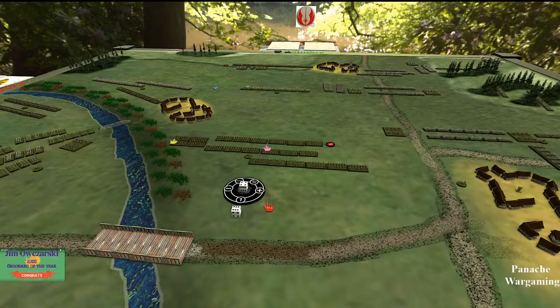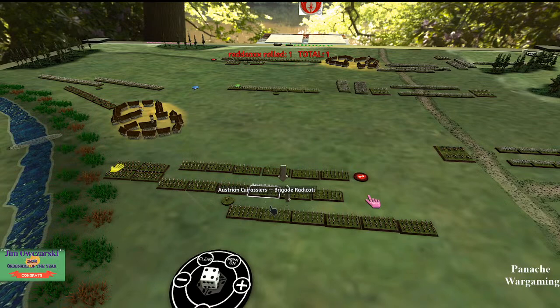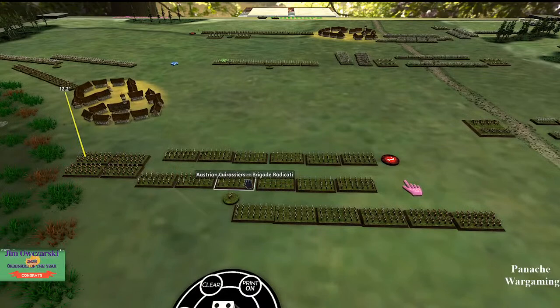And it's only this part of the brigade, or is it the whole brigade? It's the whole brigade. It's everybody that you ordered, which is to say this guy. He was only giving it to that one. No, he was giving it to both these guys. Oh, okay.